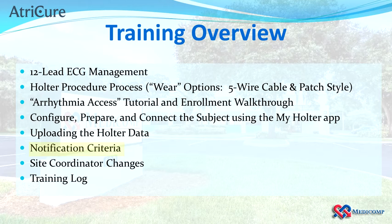The notification criteria provides us with a guideline for those rhythms and the contact information we'll use to notify you when they occur. Discussing the notification criteria will provide a segue into the issues we face when there is a site coordinator change at your facility. You are required to notify us as soon as possible if a site coordinator change is made, so that if a subject is identified as having a critical arrhythmia, we can contact the correct staff member. This also assures equipment and supplies are delivered promptly to the correct department. And finally, we'll provide you with the instructions for signing the training log after this session is completed.